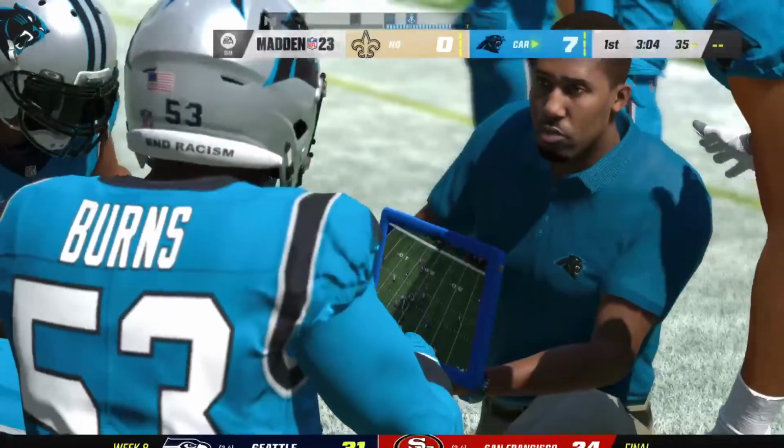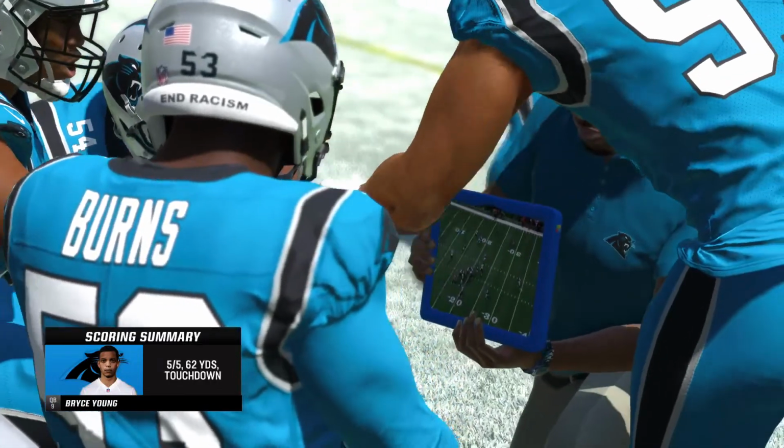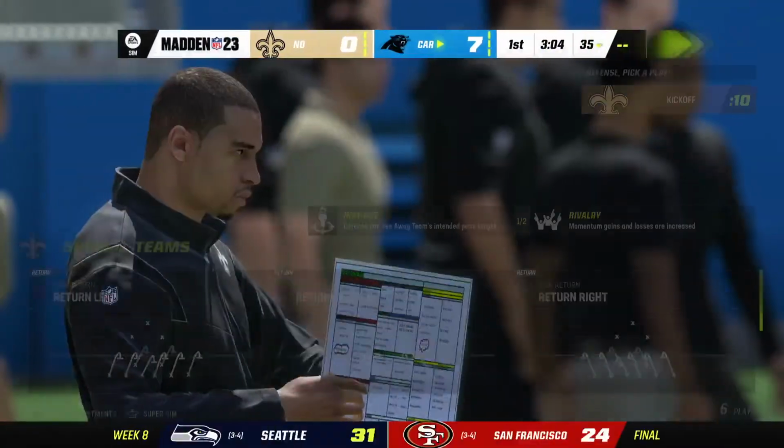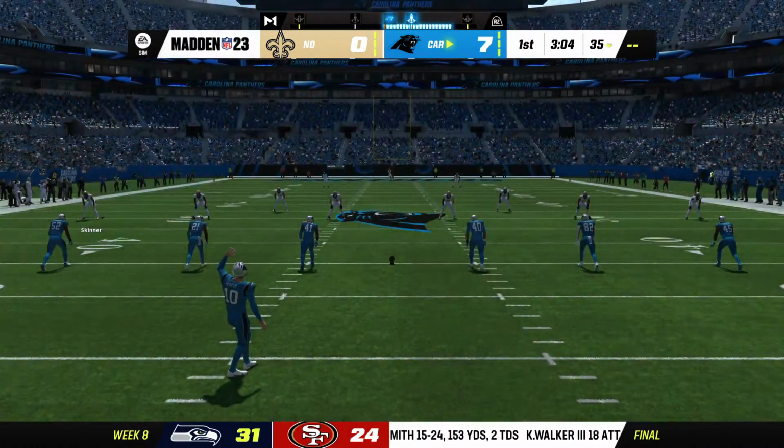Piñeiro's extra point up and good. And it's now a 7-0 game. So the drive goes 75 yards, 10 plays. And the end result, a Panthers touchdown.